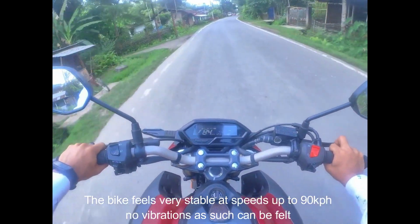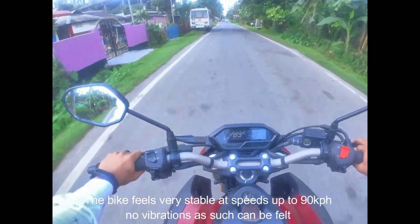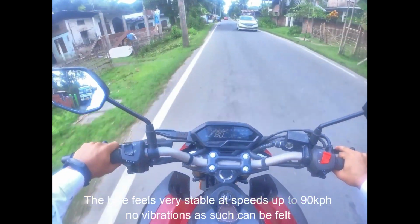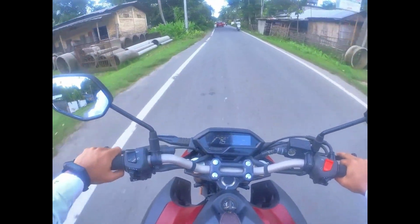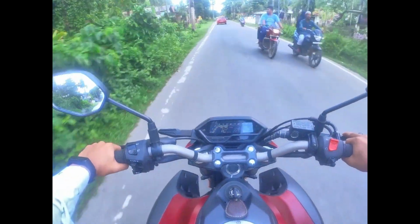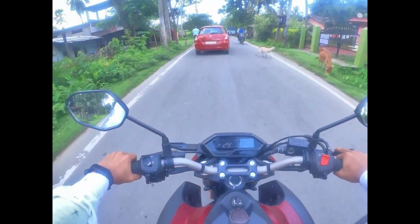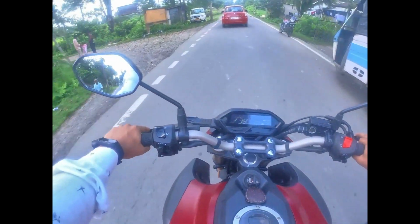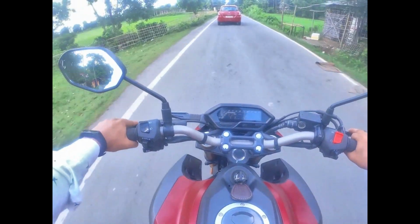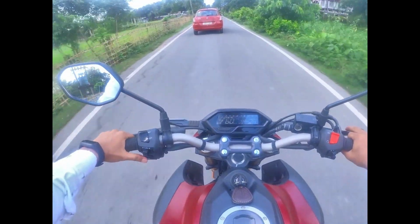It's a very stable bike because of the chassis and the suspension. The chassis is a diamond down tube frame chassis, and the suspensions I have already told you, front and rear. So braking also got tested now. ABS does a great job, even though it's just a single channel ABS.